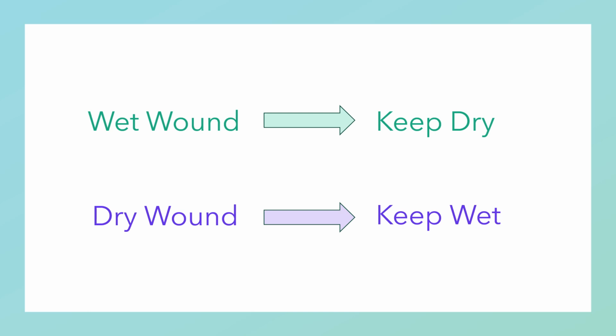Before we go over some of the treatment options that were just listed, I want to review this rule of thumb that is easy for caregivers and patients to remember. If the wound is wet, you want to keep it dry, and if the wound is dry, you want to keep it wet. This will ensure the proper moisture level for optimal healing while keeping bacterial growth to a minimum.